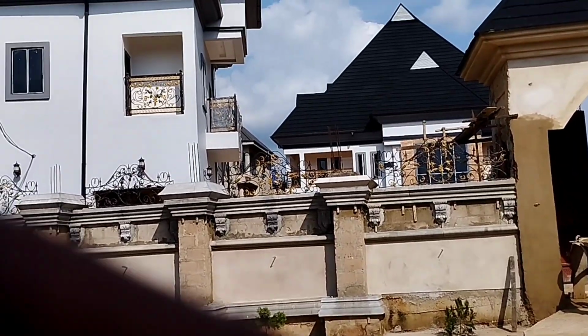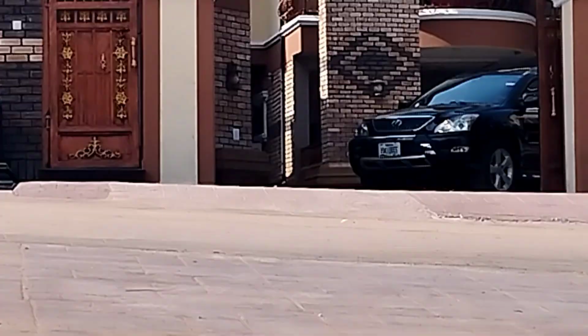In this neighborhood, I am not sure that you can get an empty plot of land here, because when looking at this place, it's already filled up with buildings. Everybody has already built their own houses with their own choice. So what you can only get here is a ready-built property, because I'm not sure that you can buy an empty plot of land here in this neighborhood.